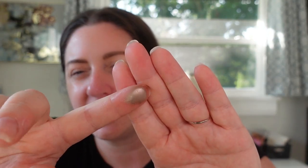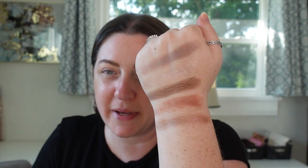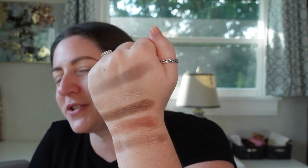Ooh, this next one is called Travertine. I don't know if it looks like Travertine though. It's, again, I don't know. Is that copper? It's kind of gray, which would make sense for Travertine. The variations in the tones are just meh, but they are all different formulas, so that's good.